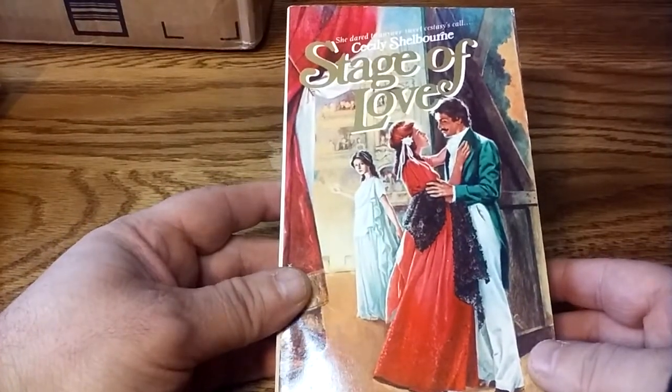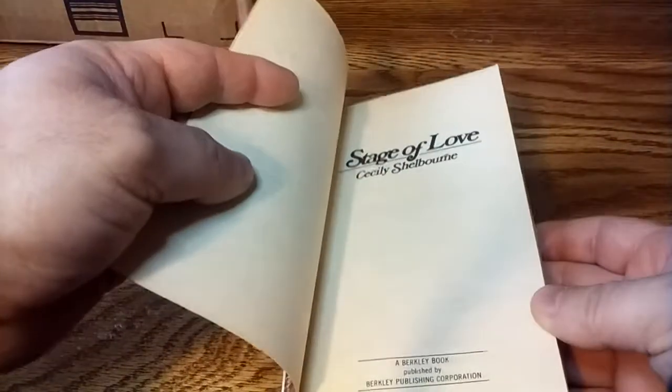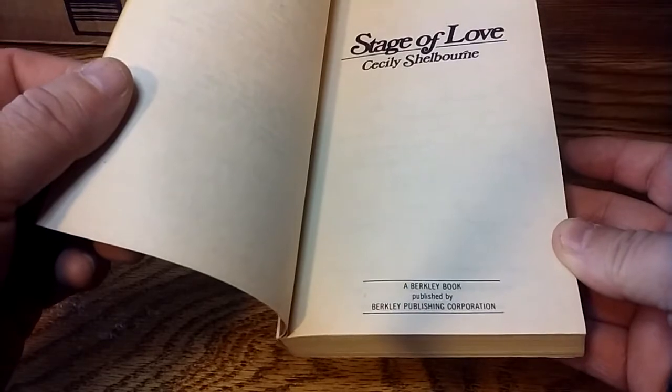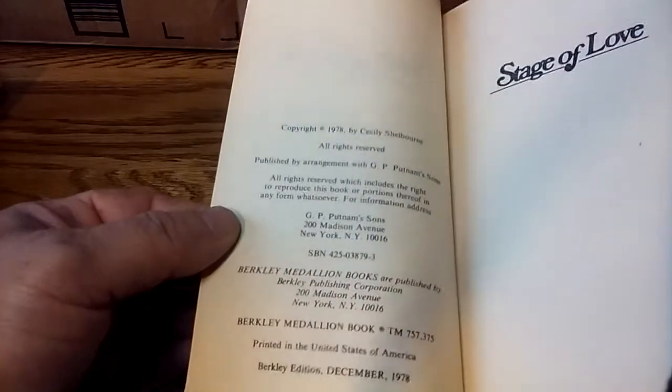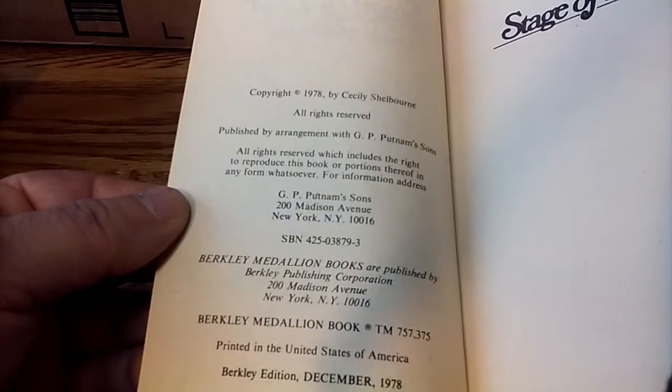Stage of Love by Cecily Shelbourne. This is published, I think, maybe by Playboy Press. I'm not sure. Let's see. Oh, it's Berkeley. Berkeley Medallion. No, it just says Berkeley. Berkeley Publishing. 1978. There's the info.